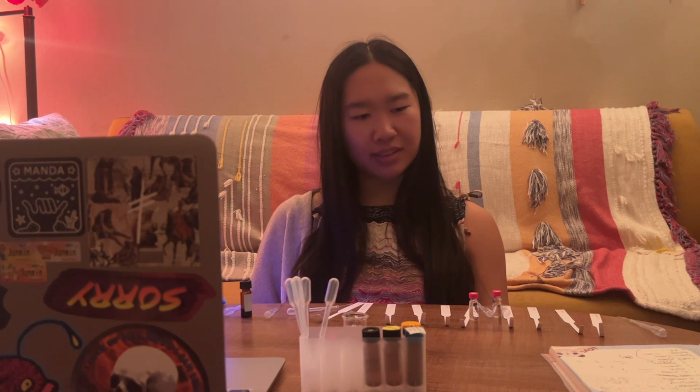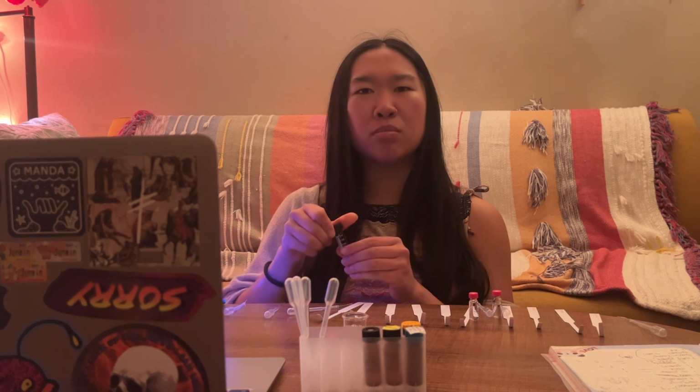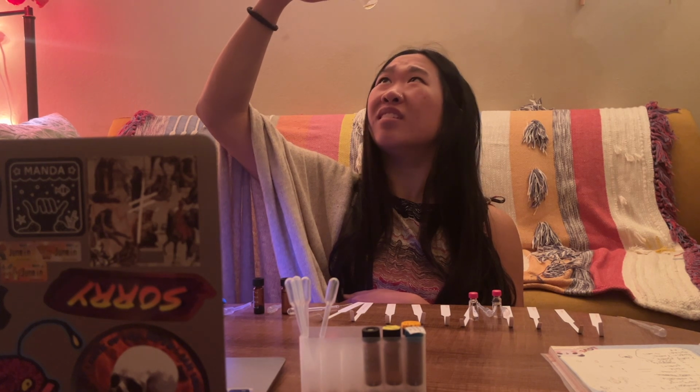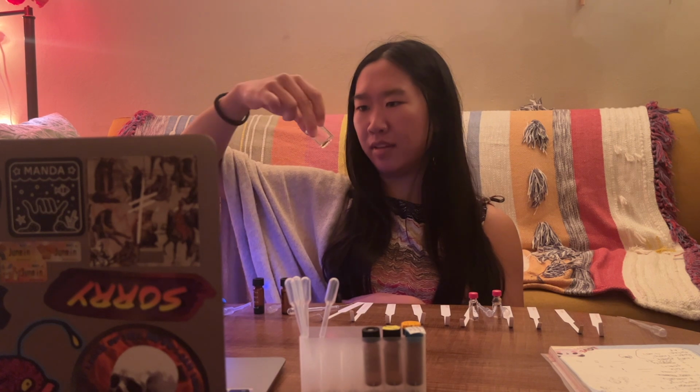Let's do the chamomile. I think it would be nice at 3. You don't need to put too much. It's also blue, so it has a twinge of blue. Green. Oh, it's kind of green. Okay, that can be cool.